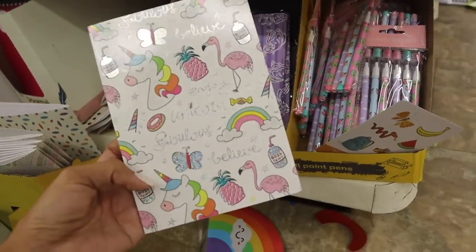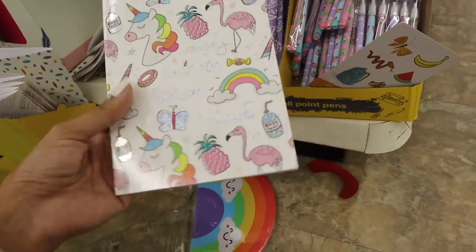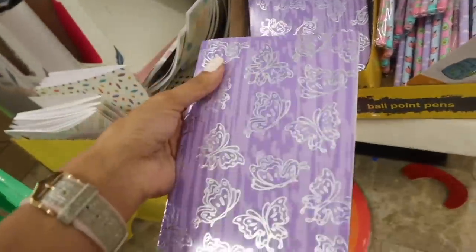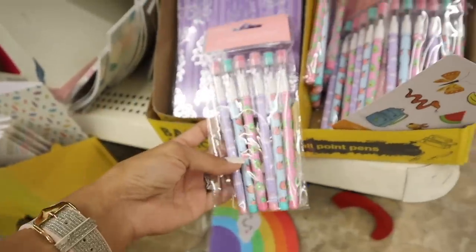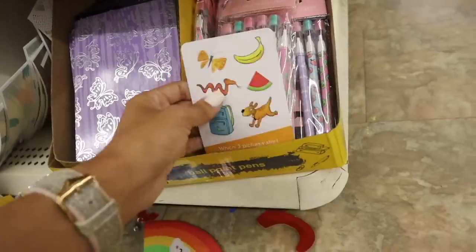Then I looked down here and I found really cute notebooks. It says believe, fabulous, enjoy, love it with the flamingos. And the next one has butterflies on it. So pretty, but I love these six push pencils with the avocados, the peaches, the rainbows. Oh my gosh. Do you guys like these too?